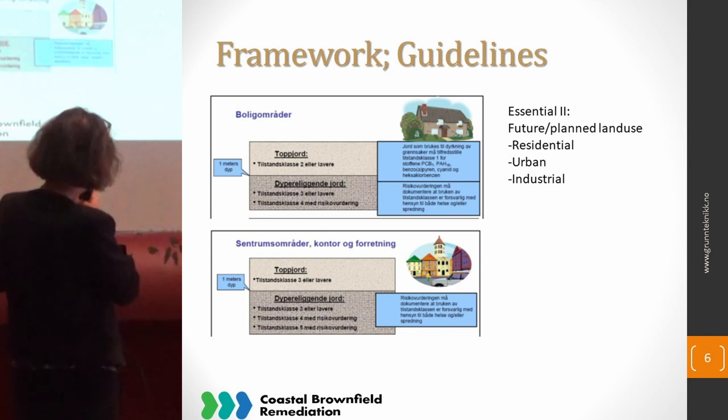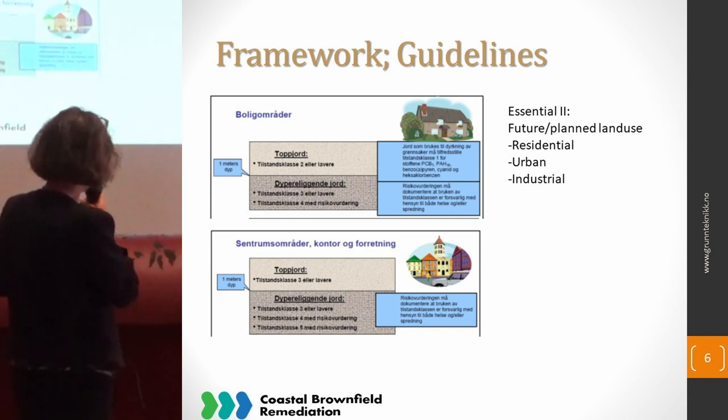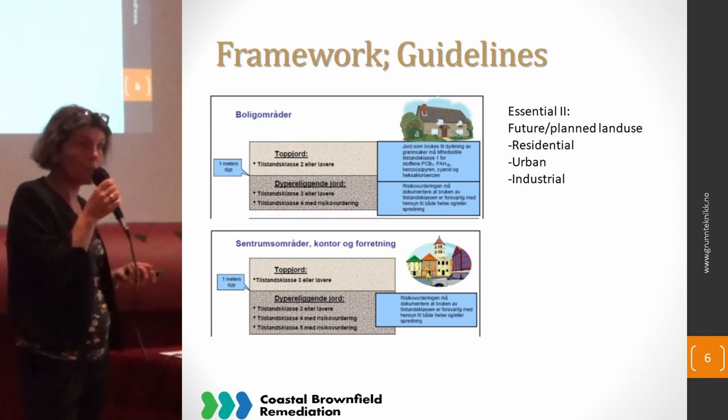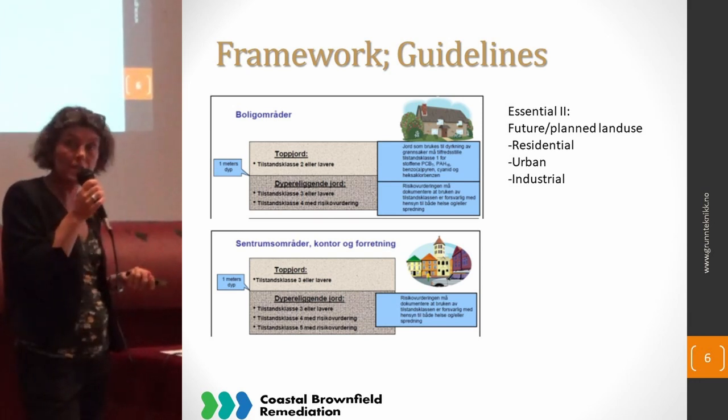In a residential area, you can never have anything more than green values. You can have green and blue, but you can't have yellow, orange, or red ones. And this is, of course, because in this upper meter of the profile, you will be more in contact with the soil. You have children sitting digging in the soil.